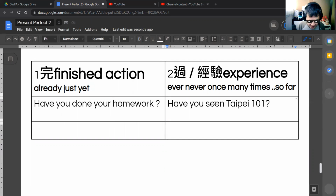So have you ever seen Taipei 101? That's the question. Yes, I have seen Taipei 101 once. Okay, then I know it's the second meaning, versus the first meaning. Okay, good. So that is a very rule-based way to know, am I talking about the first one or the second one? Okay. All right. There is one more thing that I want to talk about, which is this. Okay. There's a difference. 去过跟去过. In this, this is the only confusion. This is the only one where there is a difference in the sentence.